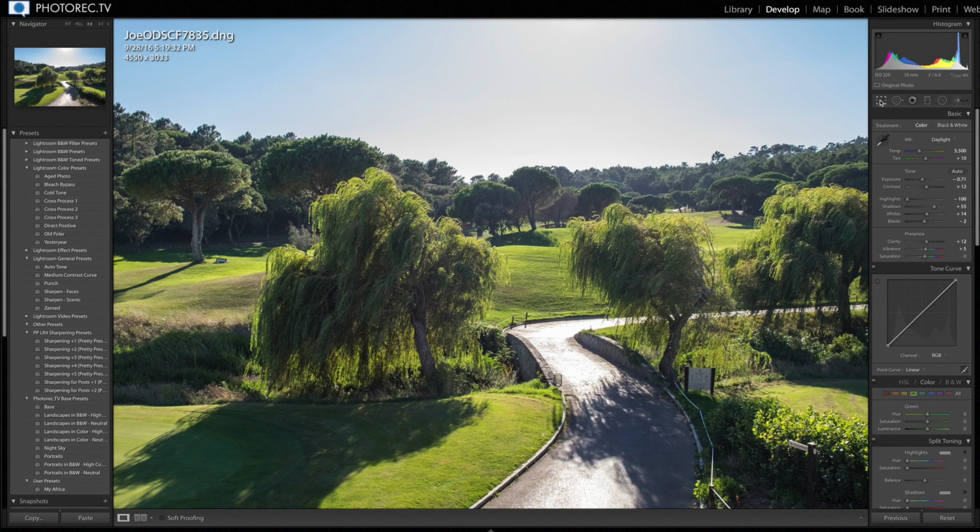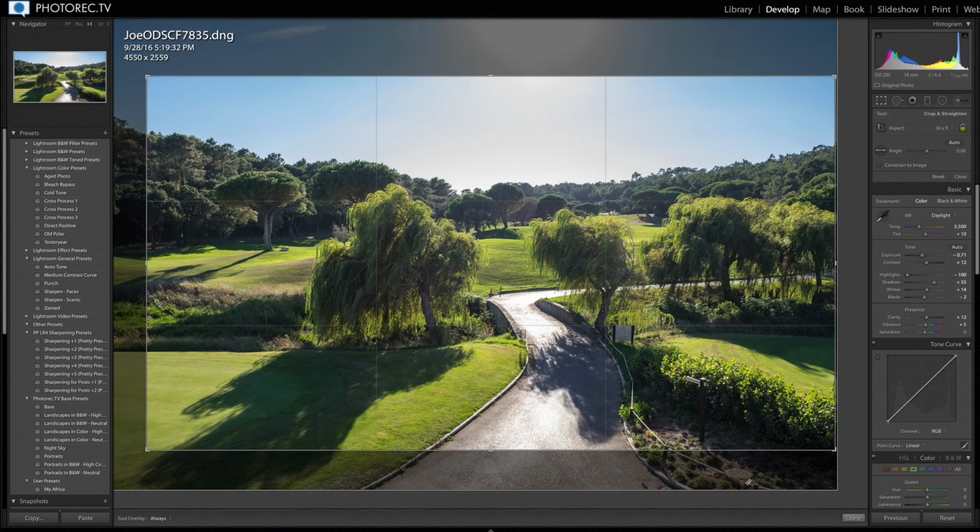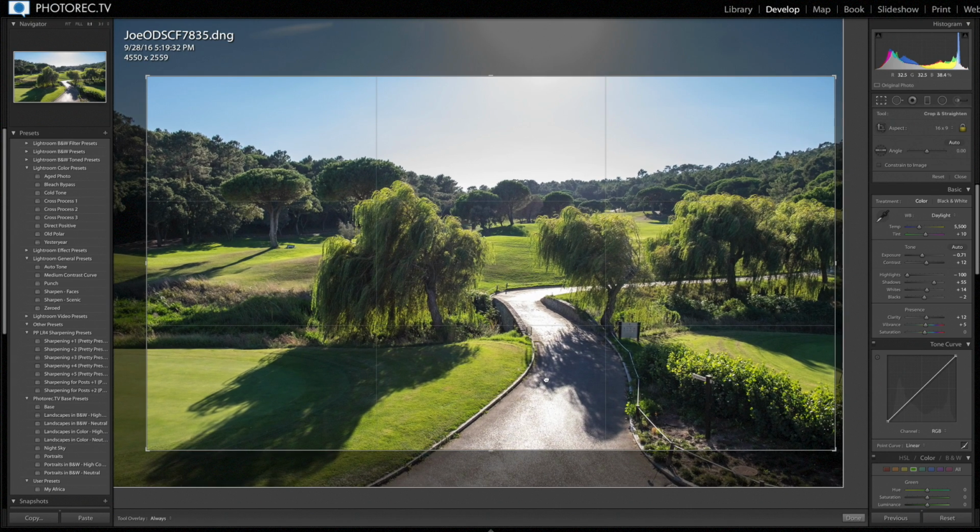Surprisingly, I haven't gone to my crutch yet, but I think this is an image where I'm going to, and that's my crop of 16:9. I love the 16:9 crop. We got a little bit of extra. You see this down here? I don't love all of that. So the 16:9 kind of takes some of that away.